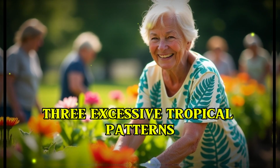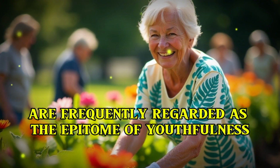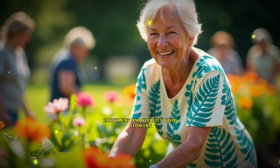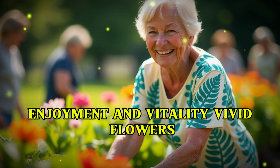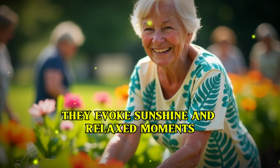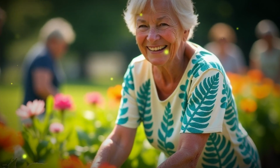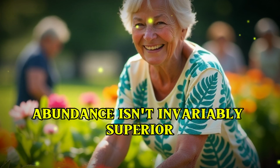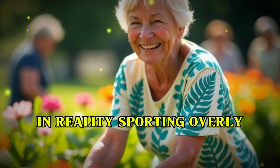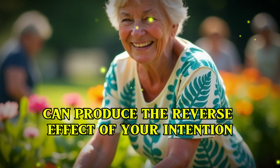3. Excessive tropical patterns. Tropical patterns are frequently regarded as the epitome of youthfulness, enjoyment, and vitality. Vivid flowers, lush foliage, explosions of fruit and color. They evoke sunshine and relaxed moments. But when you're past 60, abundance isn't invariably superior. In reality, sporting overly elaborate tropical patterns can produce the reverse effect of your intention.